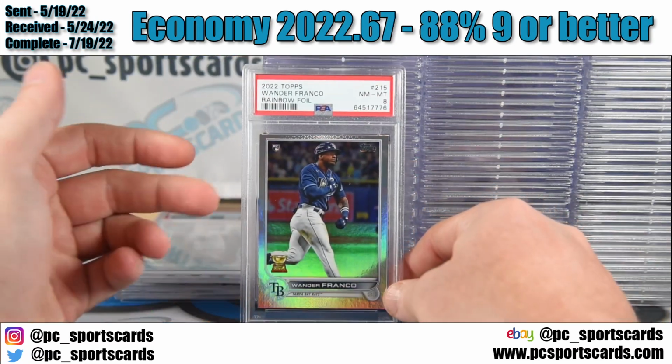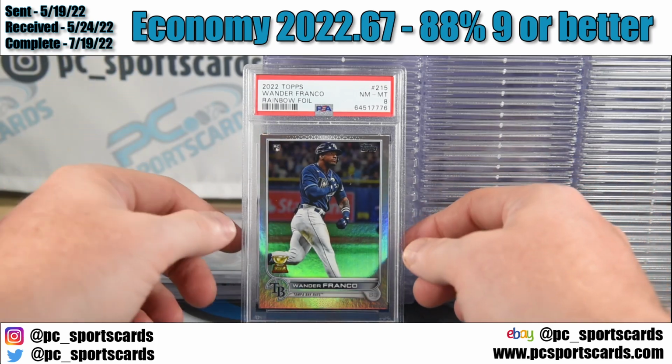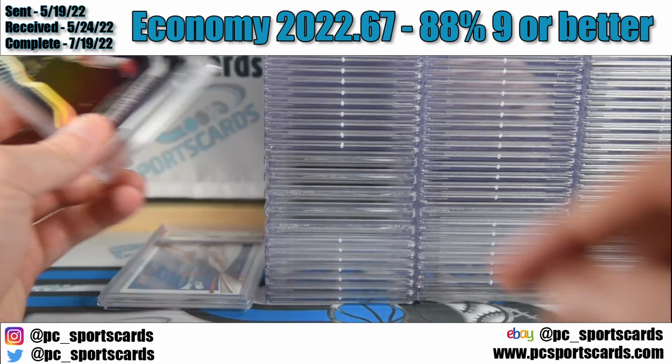Wanda Rainbow Foil. Now I would grade Wanda Rainbow Foils if I had them. I wouldn't grade ones with top bottom centering like that, but I would grade Wanda Foils, just not Wanda Base.